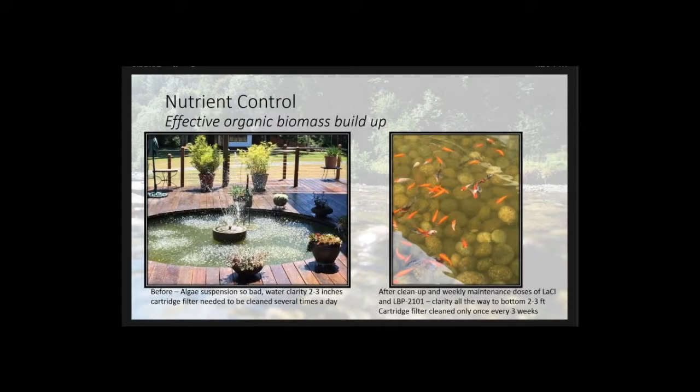So I mentioned nutrient control. I've done big aquariums and zoos all over the world, but this was just a backyard that had no sanitization, just a koi pond, a 1,200-gallon koi pond, and the owner had said he couldn't tell he had fish because he couldn't see them unless they broke the surface. And filter cleaning 3 times a day.